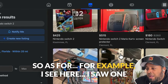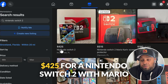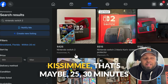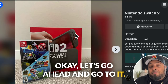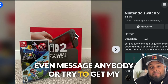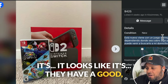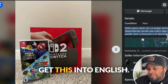So first, for example, I saw one that's really cheap, and it's a good deal. $425 for a Nintendo Switch 2 with Mario Galaxy 1 and 2. Wow, that's crazy. Kissimmee, that's maybe 30 minutes away from me. Okay, let's go ahead and go to it. The first thing I want to do before I even message anybody or get my wallet out is look at the listing, right? Make sure it looks like they have a good description. It's in Spanish, so you can go ahead and hit translate to get this into English.